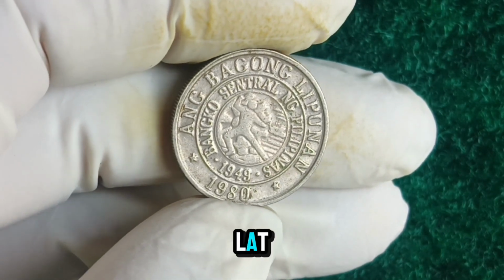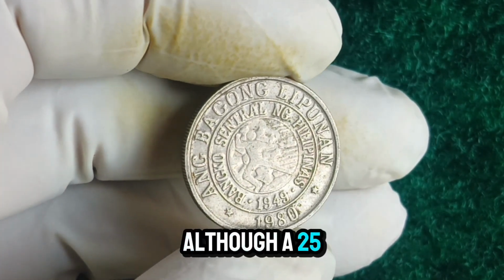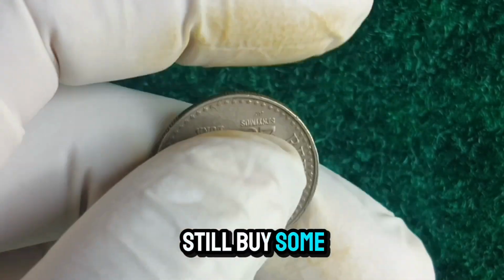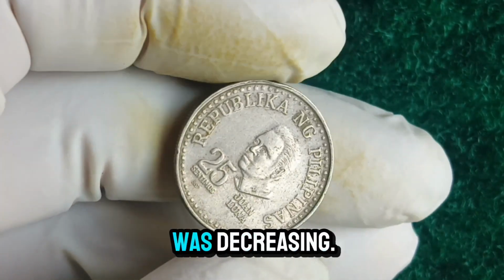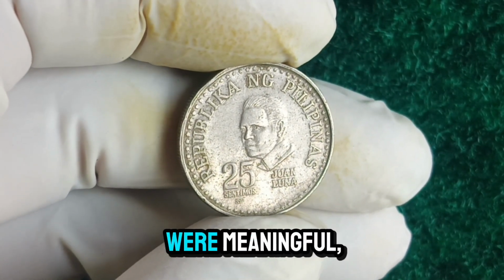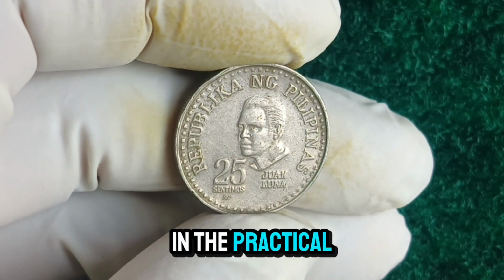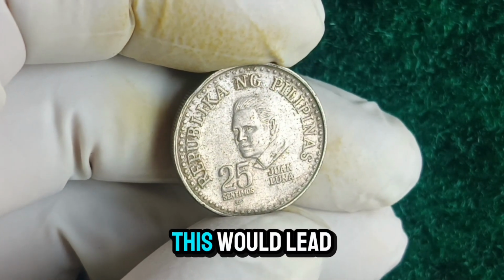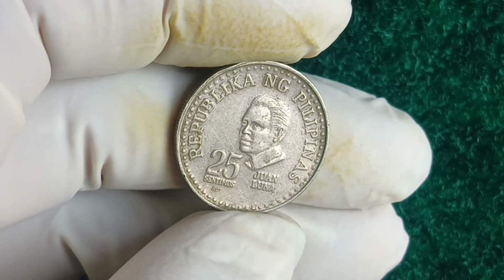In 1980, inflation was gradually weakening the value of the Sentimo. Although a 25 Sentimo coin could still buy some cheap goods, like a matchbox or piece of candy, its purchasing power was decreasing compared to earlier decades, when centavo coins were meaningful. The 1980s saw the beginning of the decline in the practical use of lower denominations. This would lead to many being phased out by the late 1990s and early 2000s.